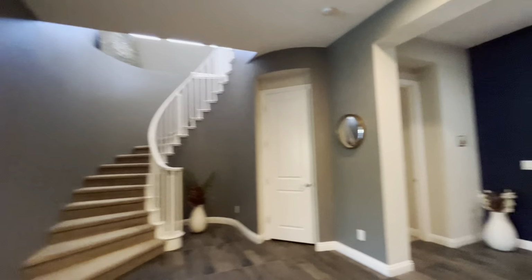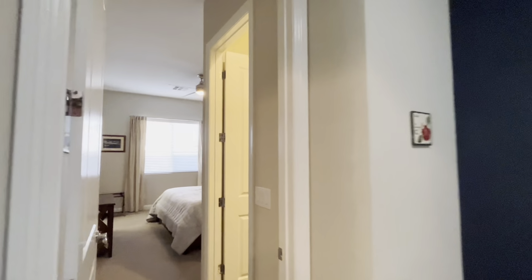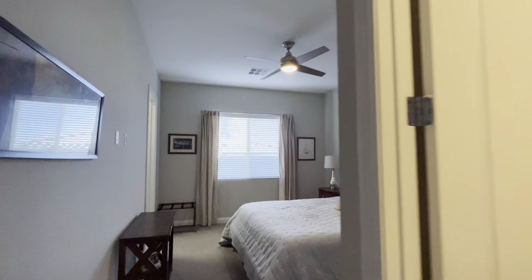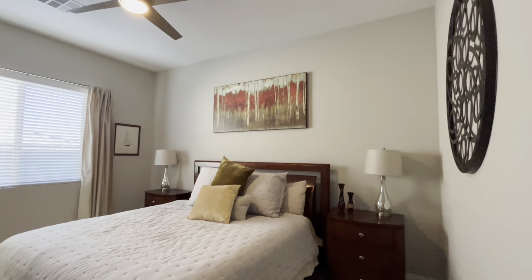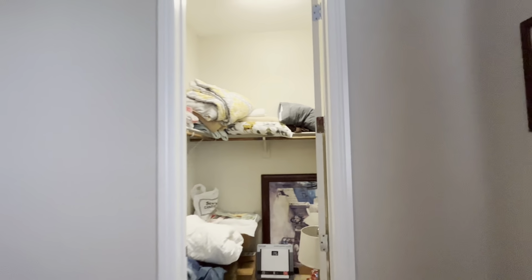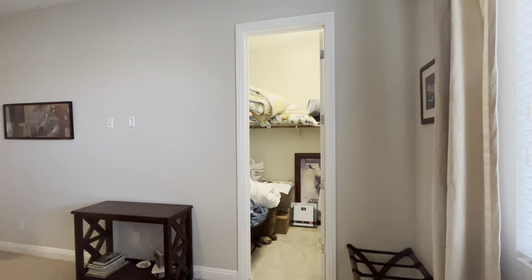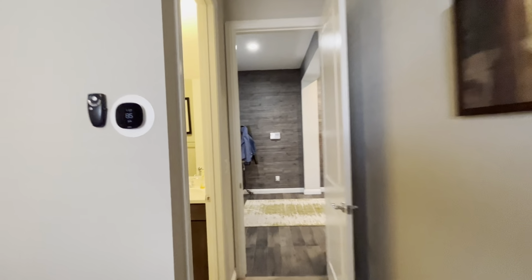And down here, you do have an ensuite downstairs. So if you've got family, friends staying over, or elderly parents that live with you, you've got this great, nice room down here. It's nice and big, with a king-size bed. It's got a nice big window. It's got a walk-in closet. So every room in this house is an ensuite, meaning it has its own bathroom. And 4 of the 5 all have walk-in closets.